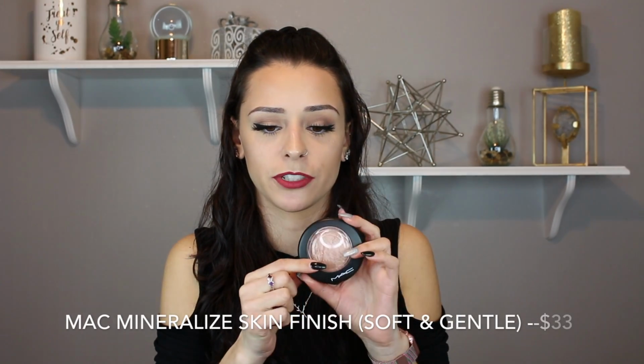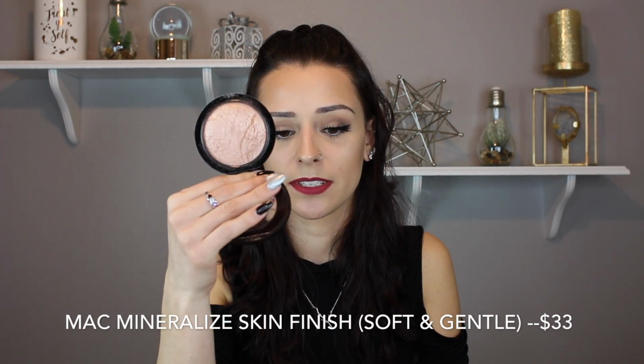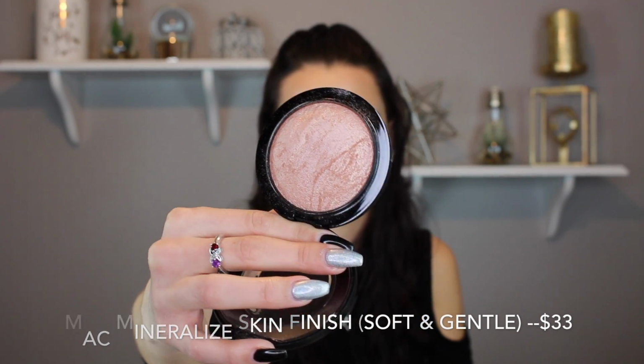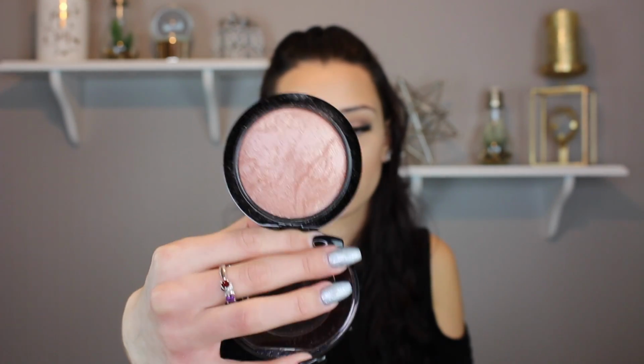I like this. Okay, now moving on to MAC Soft and Gentle. I do have the newer packaging of it. This is one of the most popular shades. I don't know if the camera will pick it up, but you can see there's more shimmery swirls in it. And I feel like it looks darker in the pan than it looks when you swatch it. It's a very nice pink, but it's a very cool toned pink, and it's very flattering.